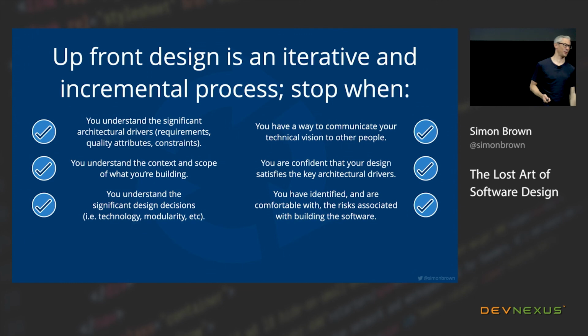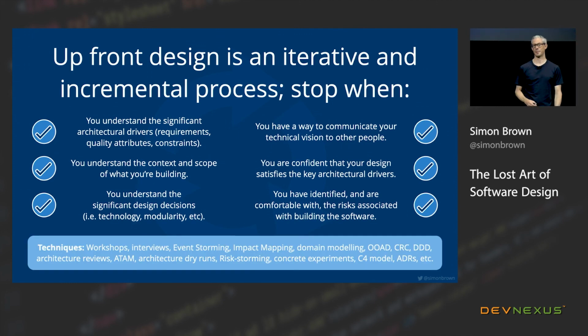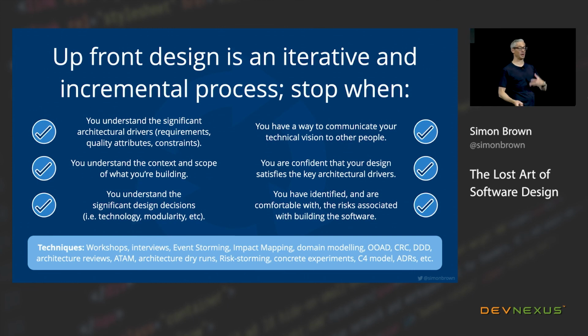How do you get to this point? There's a ton of techniques out there. Remember I said that agility requires a toolbox of techniques and practices. This is your toolbox of techniques and practices. Workshops, interviews, talking to people. You've got event storming, event mapping, and domain modeling, and a whole bunch of other analysis and domain analysis techniques. You've got architecture evaluation and reviews. You've got my risk storming, the C4 model diagrams, architecture decision records. There's a whole bunch of stuff out there. And some of it is useful, and some of it might not be useful given your context. But have these things in your toolbox, go play with them when necessary.